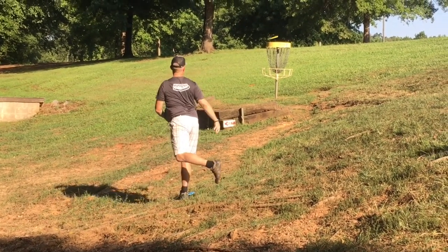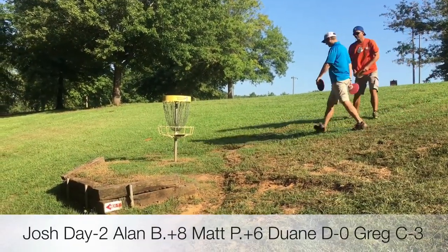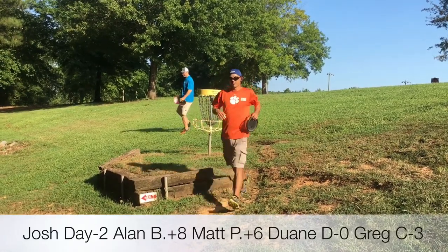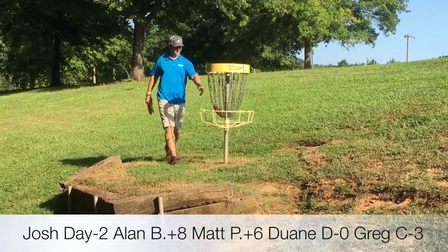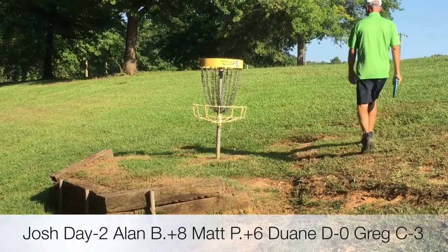Greg's lining this one up. Greg's a solid putter, taking the lone birdie on that hole. That's a great 2. Birdie doesn't always feel good, but this one feels especially good. This is a tough one to get. Man, you're way better than I am. Birdie always feels good for me. I like birdies, but I feel like a birdie on this one is hard to come by. It's a very tough 2.